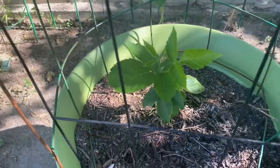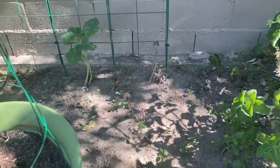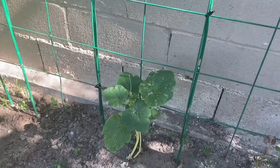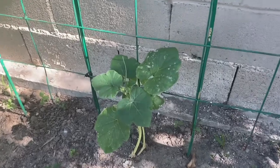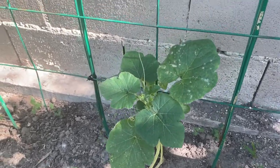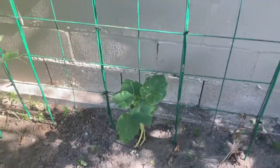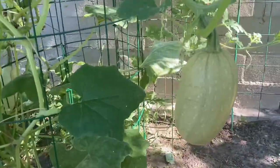Blackberries, doing well. You can always refer back to the old videos that I've posted to see where I've come. This is one of what survived from what Pixie gifted to me. So that's doing well. Thank you, Pixie. I'll make sure I put her Facebook link down in this video. And then we have some squash.